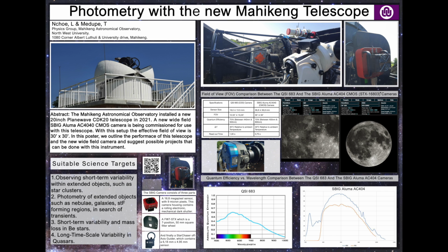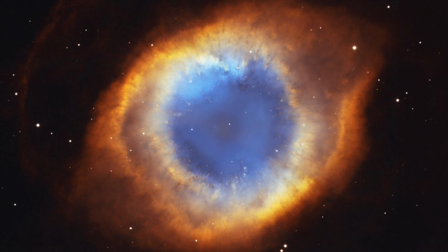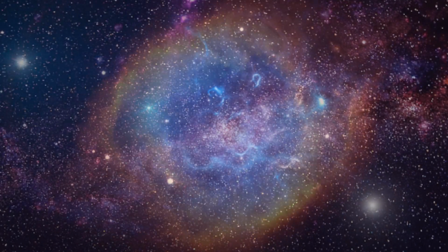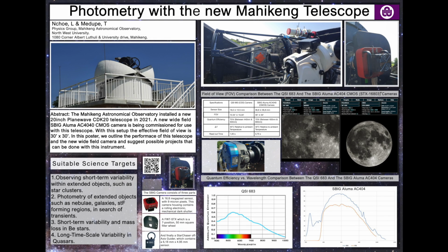The suitable science targets we can observe with this camera include observing short-term variability within extended objects such as star clusters, the photometry of extended objects such as nebulae, galaxies, and star-forming regions in search of transients, short-term variability and mass loss in Be stars, and long-term variability in quasars.